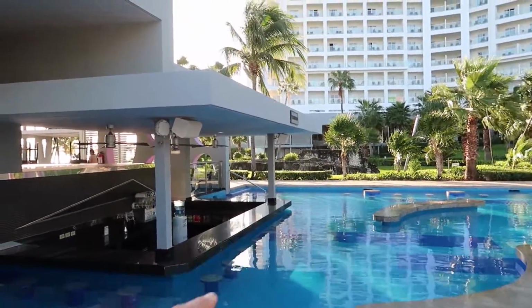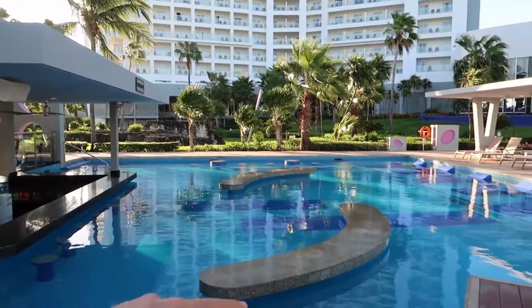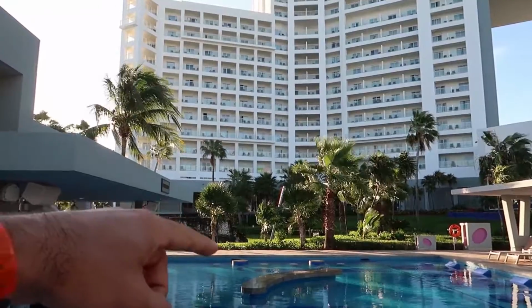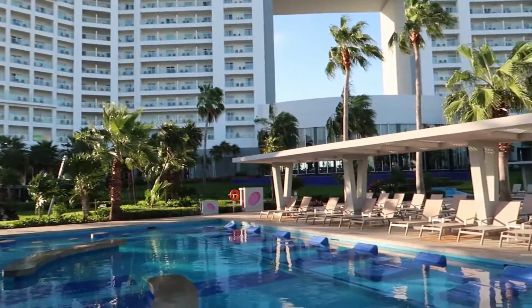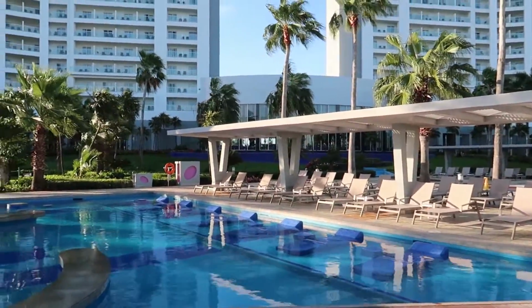There's some seating around in the water you can order drinks from and hang out. There are small tables around here, and then even smaller tables with stool seating just on this side, and then some loungers with tables beside them that you can enjoy your drink at and get some sun.